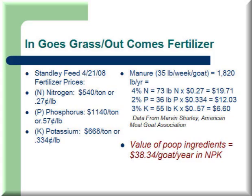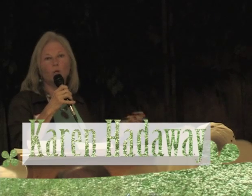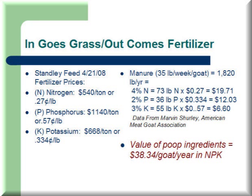Turn it on! I found this little chart talking about the benefit of animal manure, and it came off of the American Meat Goat Association information. Apparently, and I didn't know this, a goat puts out 35 pounds of poop per week. That equates to 1,820 pounds of poop per year.